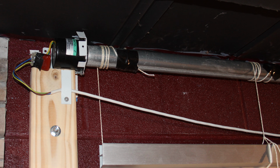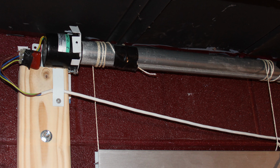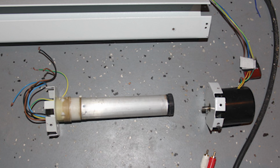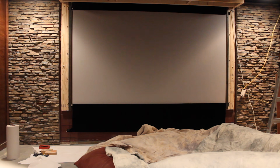Well, obviously the 100-inch screen isn't wide enough for the masking. So the tube that the masking rolls up on is actually the top rail for a chain link fence. So it's the right diameter. So I replaced the tube on that. But the components are the same, and I just had to basically disassemble it and reconfigure it so that it stopped at the right points. Right, 16:9.